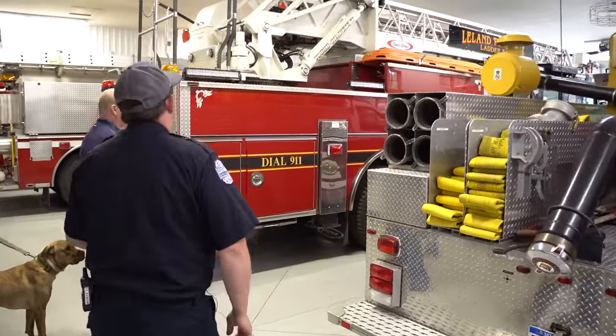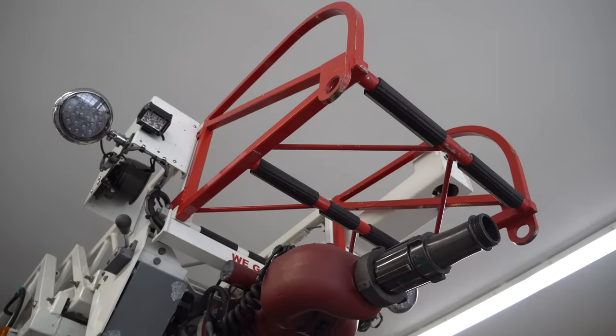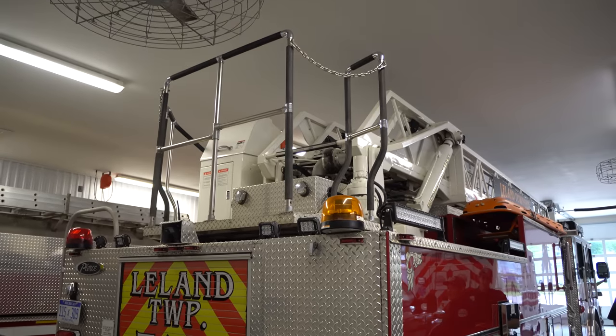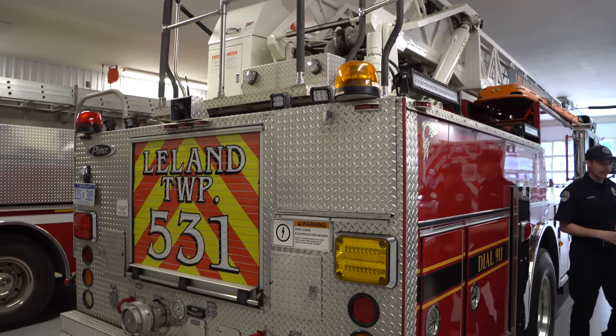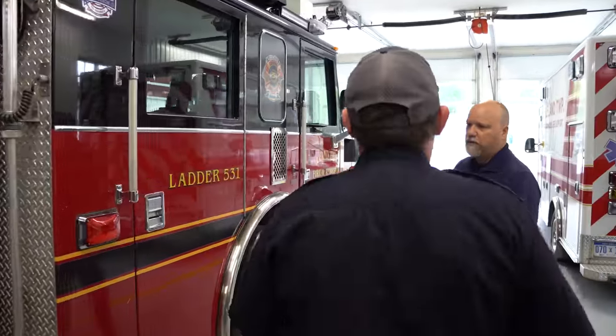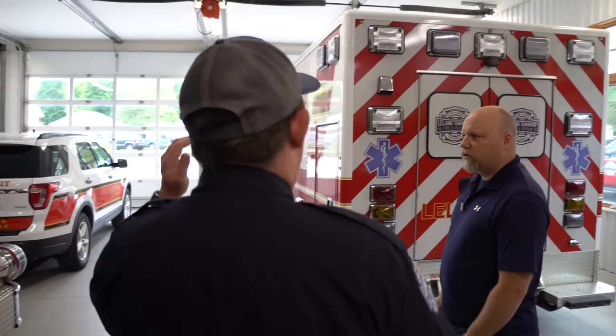What else do we have up here? We have here our 2004 75 foot Pierce ladder with a 1500 gallon a minute pump and 500 gallons of water. This goes on our chimney fires, mutual aid, barn fires, stuff like that. So anything big, we need to get water over the top.